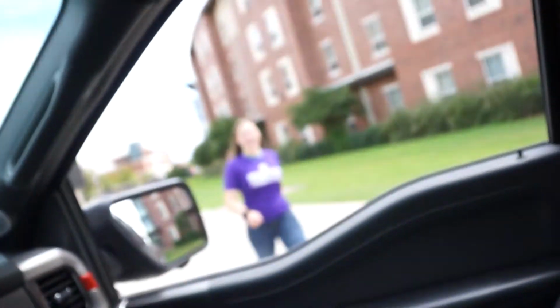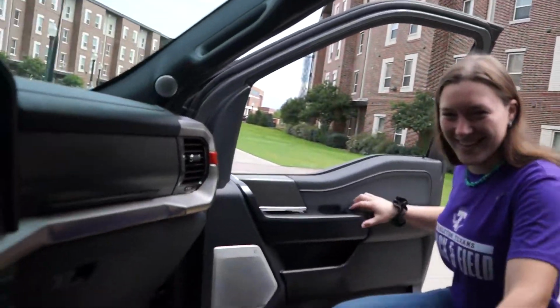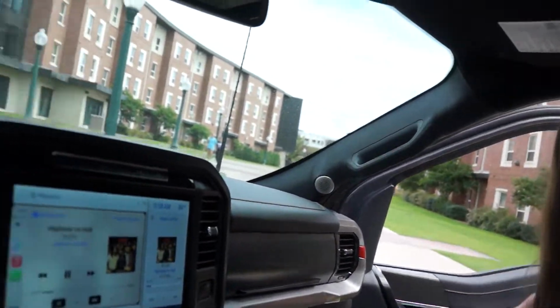Let's get on the road some more. We're gonna go pick somebody up, see what the opposite sex thinks about the Raptor. Again, very scientific testing, like we did with the Lightning. What do you think? Awesome. Look at that. Welcome to the Raptor. We're happy to have you. It's very slow, don't worry. Very slow, my butt. Don't tell her.